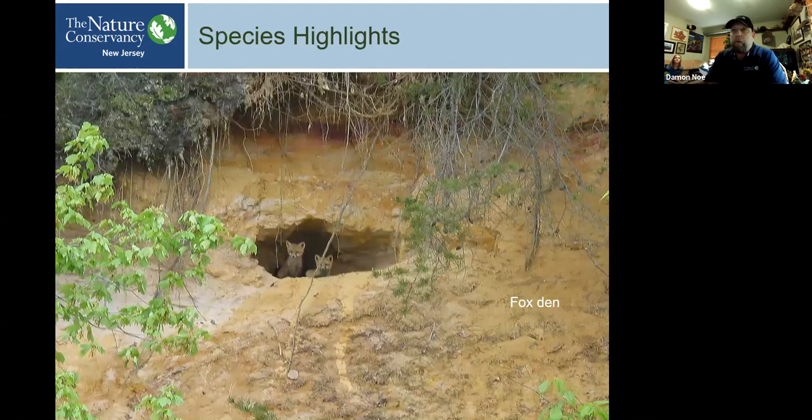So what we have quite a few of is North America's most widespread terrestrial carnivore, if you can get your head around that statement. The red foxes. This is one of the bluffs you see right here. This is about 40 feet high. It's vertical, so these fox do not walk up this at all.